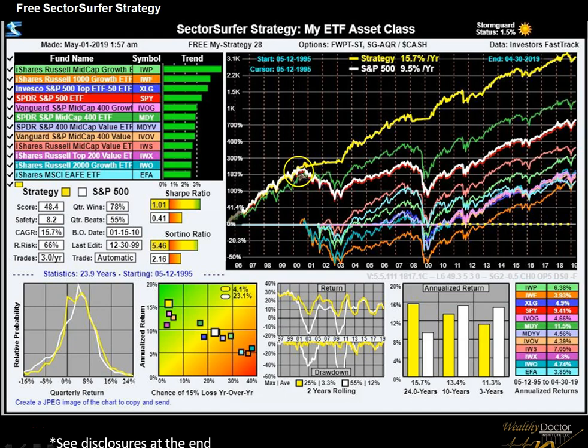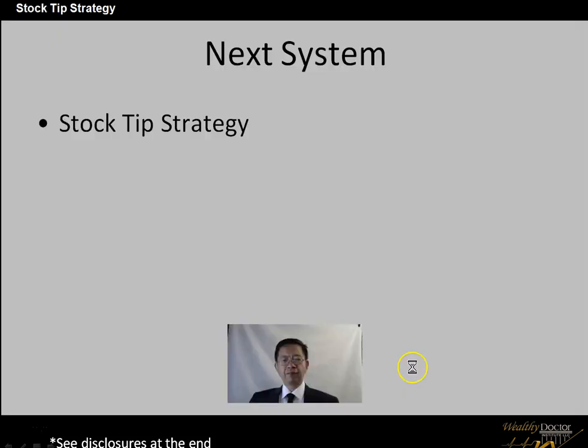One thing I like to look at is when markets crash, like how it did in 2000, in 2007. How did the system do? Well, because it was in cash during that time, it didn't lose money, like so and here.